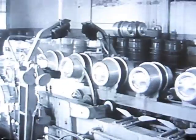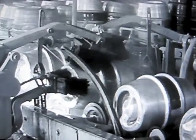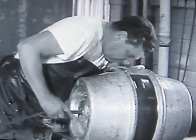As the demand for cheap Oshkosh beer grew over the years, newer and better breweries were built, this being the third. About 30% of the Oshkosh Brewing Company's output is sold in barrels, which are thoroughly washed, sterilized, and inspected before being filled with beer for draft.